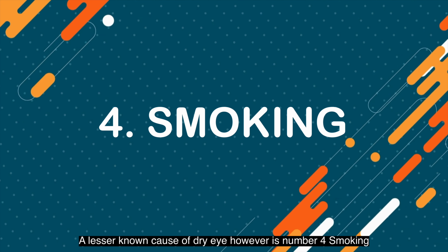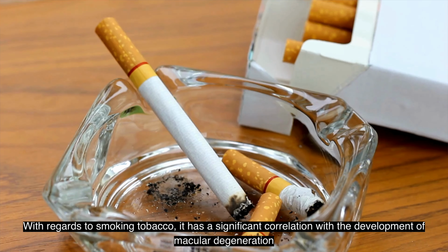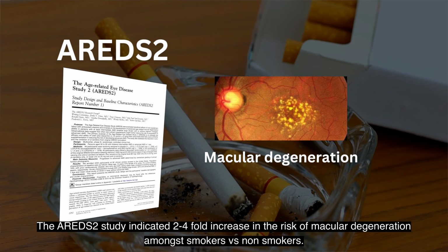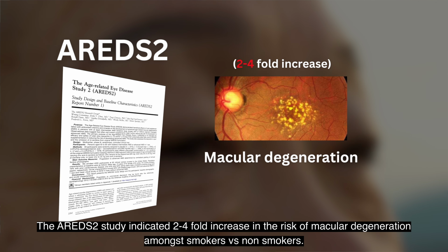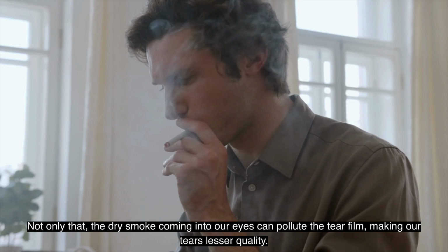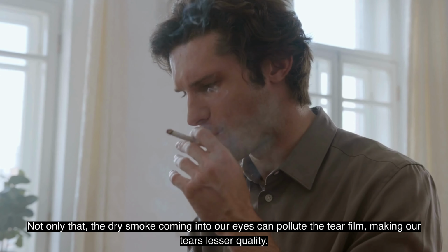A lesser known cause of dry eye, however, is number 4, smoking. With regards to smoking tobacco, it has a significant correlation with the development of macular degeneration and should be the first thing that should go if you are diagnosed. The AREDS2 study indicated a 2-4-fold increase in the risk of macular degeneration amongst smokers versus non-smokers. Not only that, the dry smoke coming into our eyes can pollute the tear film, making the tears lesser quality.